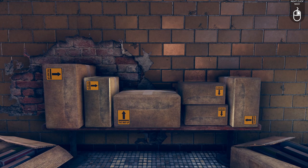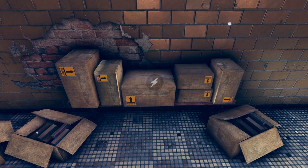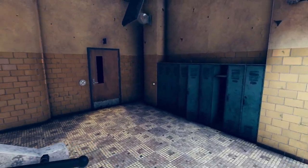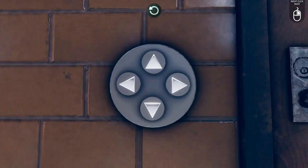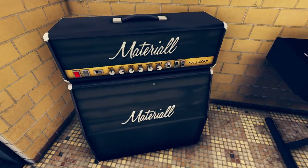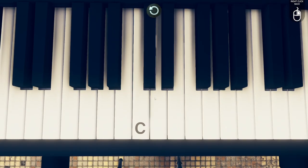This way up, this way up, this way up. Right, right, up, down, down, left. Right, right, up, down, down, left. See. Wait, what? I clicked like 11 times.